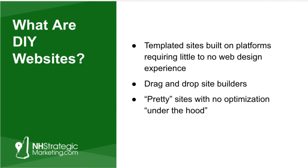for our clients. So, what are DIY websites? They're templated sites built on platforms requiring little to no web design experience. They're typically drag and drop site builders, and they're pretty sites. They're easy to use, and that's definitely a benefit of some of these different platforms. I won't name any names, but there's a lot of different options, and you can build a site that looks good.